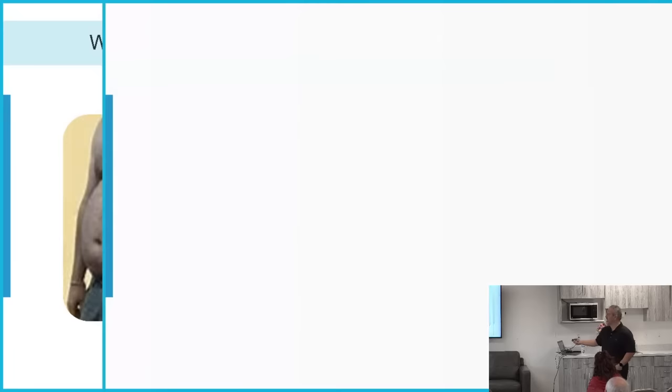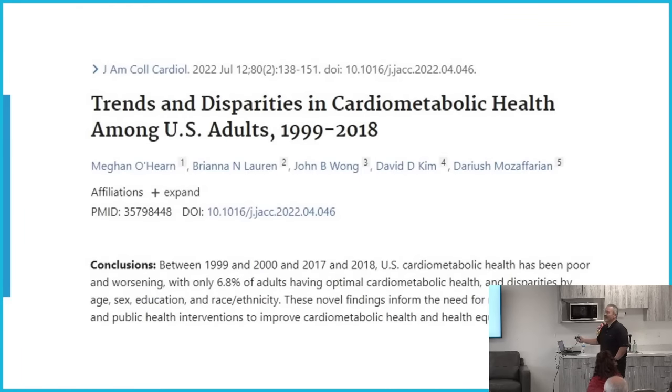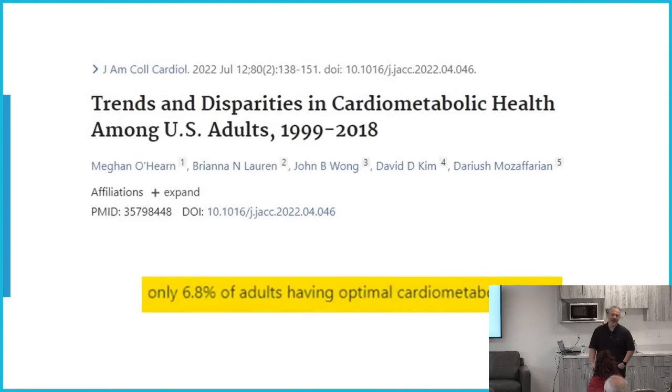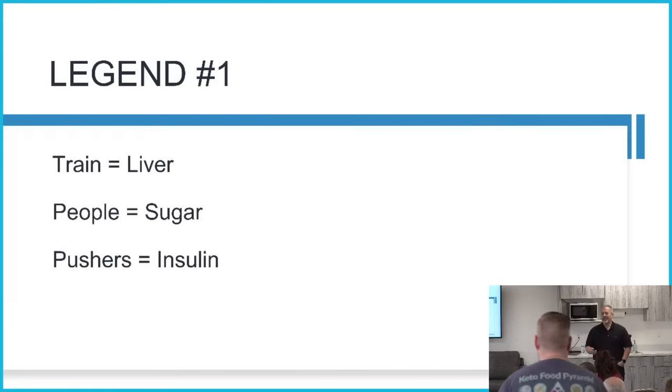Huge correlation with diabetes. But the reality is, in this study that ended in 2018, what they found was only 7% of people are metabolically healthy in the United States. So it's not just those things. If you think about it, 93% of us fall into all the factors that we'll talk about. So this is my simple way of explaining insulin resistance, because it gets so confusing, and I try to simplify it as much as possible. I won't quiz you on this stuff.